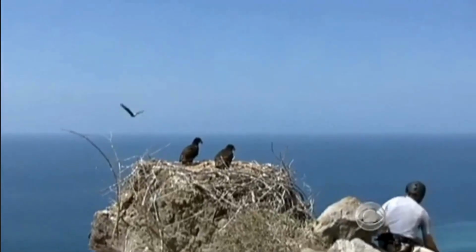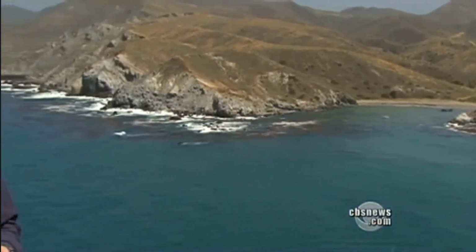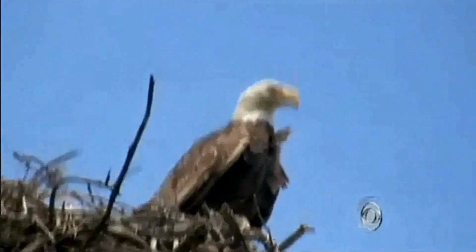All the more impressive because eagles were once in so much trouble here. The natural beauty of the island and the ocean here hides something ugly. Until the 1960s, the Pacific off Southern California was a dumping ground for thousands of tons of waste contaminated with the pesticide DDT. For decades, the DDT made the birds' eggs so thin the shells would break before hatching.